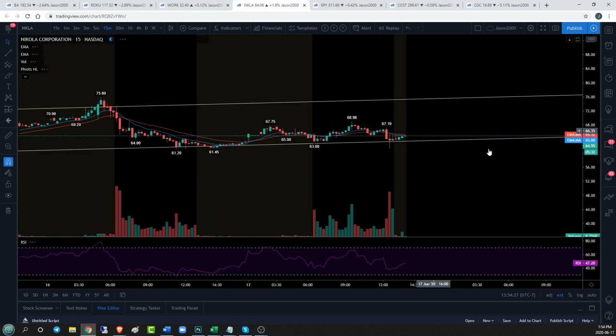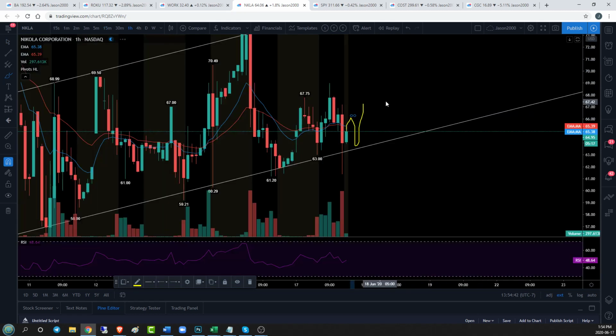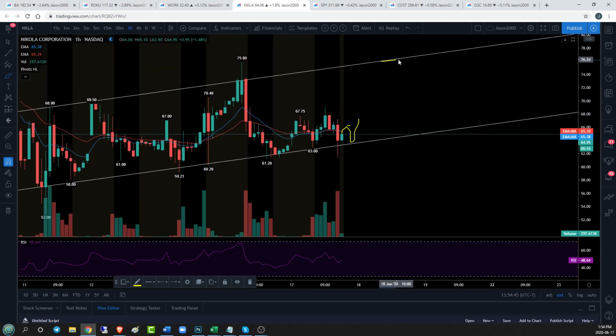On the 15-minute time frame, what we're going to be looking for would be a trend change. We needed bulls to break over 67.19 to stay inside this pattern. The most likely outcome would be a lower high under 67.19, hold this pattern, to a new higher high, and then we would look for an hourly play inside the channel up to resistance in the area of $76.